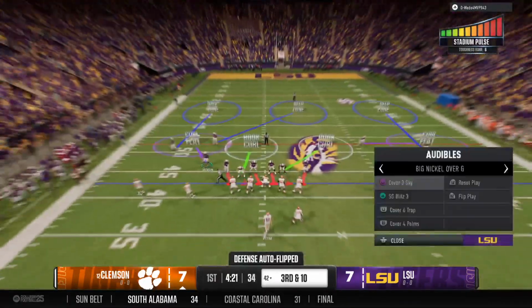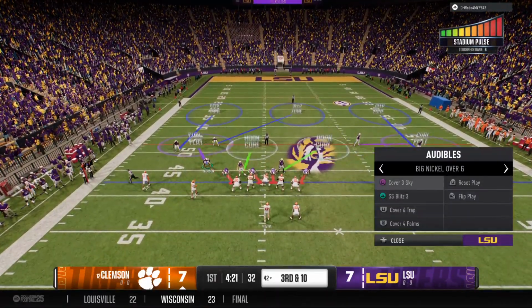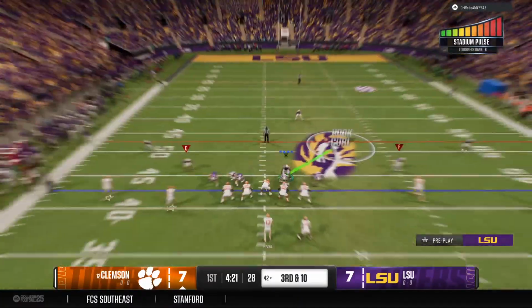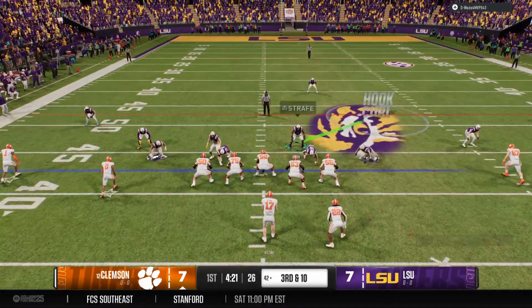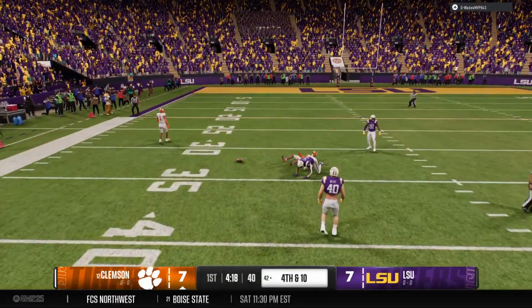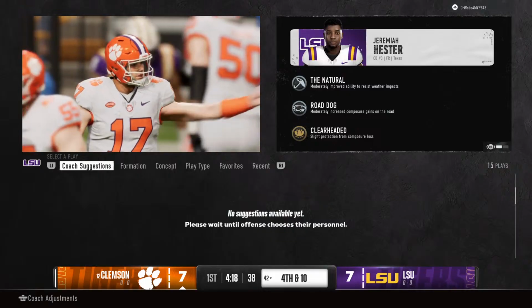Third and long from the 42. If they can get some of it, it might give them a chance to go for it on fourth down. They're going to throw it again. Another incompletion on third down.